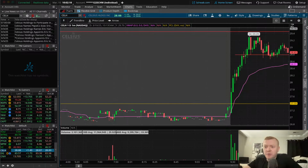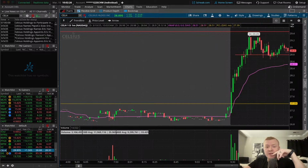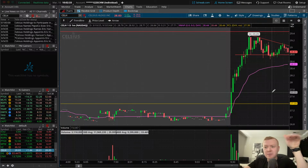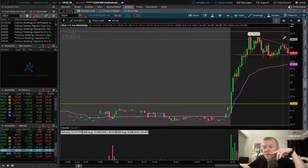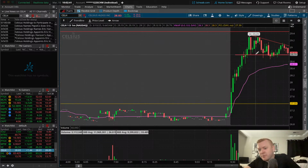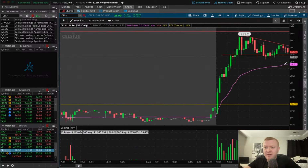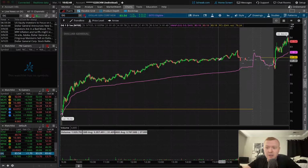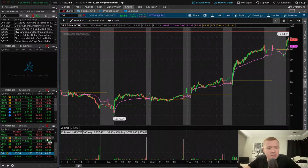All right, CELH, the one I was interested in, sitting right above its support right now, 28.80. Be mindful of that. So there is a pattern here, CELH. This is kind of it right now. Some could say flag, some say descending triangle. The highs that it's forming are getting lower. It's getting squeezed tighter to this bottom support line, 28.80. I'd like a fake out breakout pop up to 29.50 to get a decent entry on it.